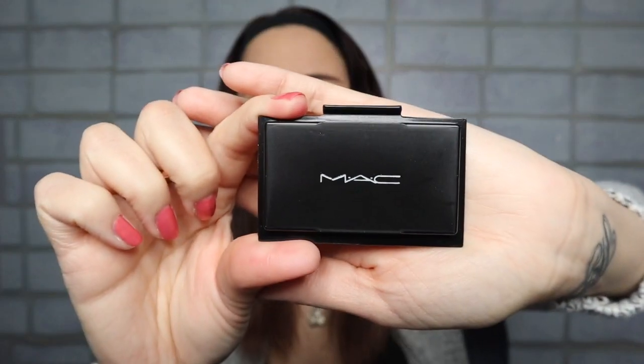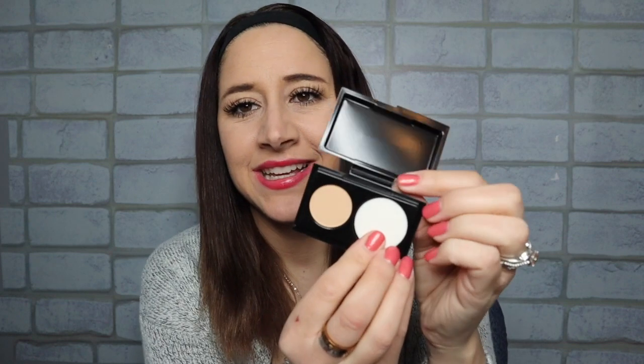First thing is from MAC. Woo. Let me refer to the card. MAC Studio Fix Powder in NC30. You guys all know this, right? You know what this is. This is weird packaging though. So there's that. How the hell? This is like flimsy, cheap ass packaging. I feel like I'm gonna break it. Oh my god. Look at this little, I'm gonna break it. I'm gonna break it in half.